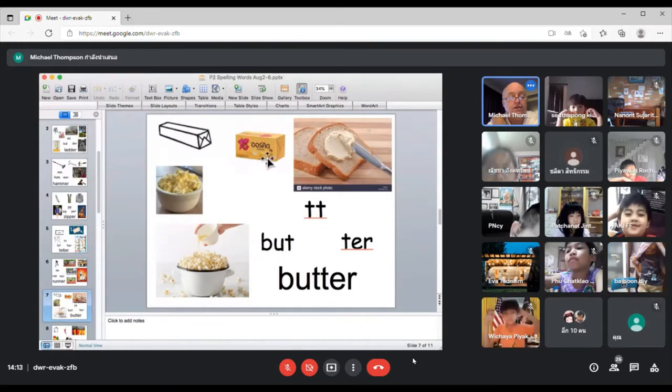Sometimes you put it on bread. I make popcorn. Most people put butter on after, I put butter in the corn first, before I pop it. You put butter before you pop it? Yeah.